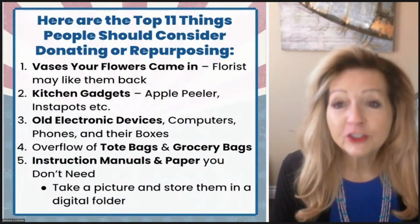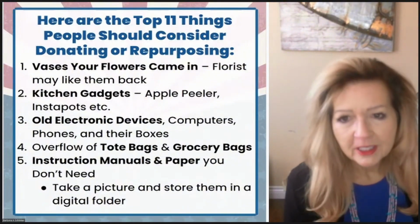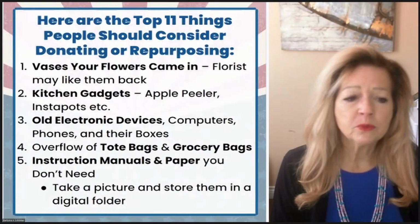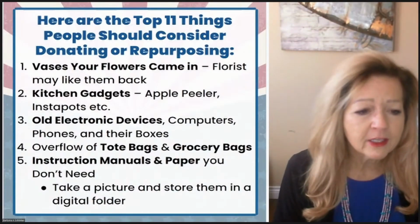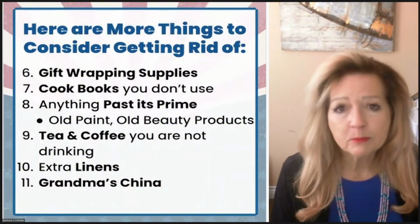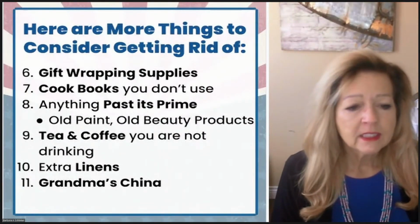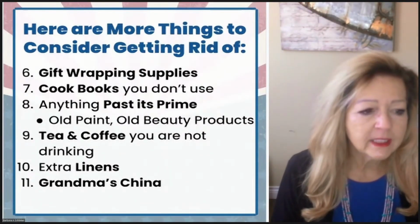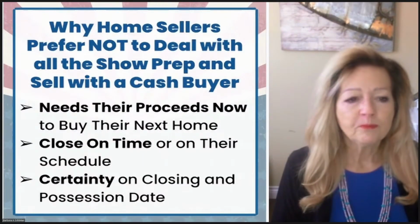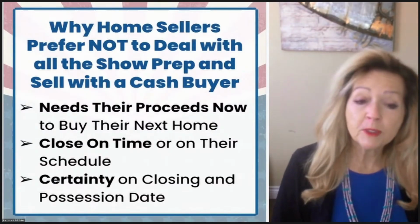I've got a ton of kitchen gadgets I don't use, an apple peeler, which is a contraption that you connect to the counter, old computers, old phones. There's a way to dispose of that, extra bags, gift wrapping supplies, cookbooks that you don't use, tea and coffee that you're not drinking, extra linens, granny's china. There are just different things that you should consider repurposing. Now, there are people that will buy them.